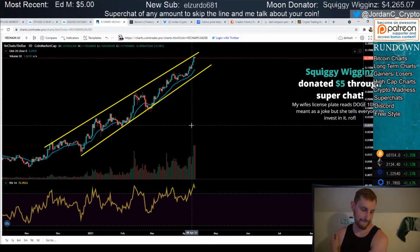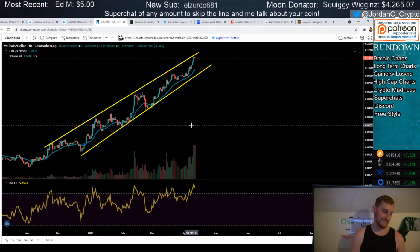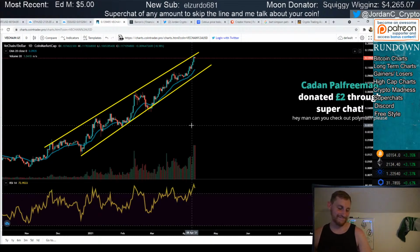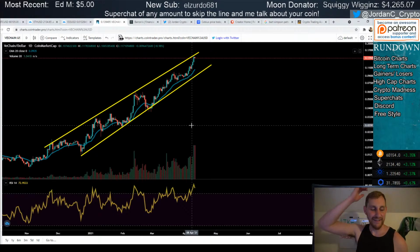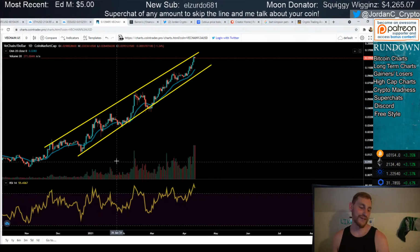Plate reads Doge 10x, more meant as a joke, but she tells everyone to invest in it. ROFL. My wife's license plate, Doge 10x, more meant as a joke, but does she actually have that? That's pretty freaking awesome. That's pretty badass. She's probably going to get a bunch of people to invest in it, Squiggy, and hopefully she doesn't get any death threats or anything like that. Because Doge, I'm telling you, in my opinion, is super overinflated. I don't think it should be at the market cap it's at, personally, but who am I to say that? I'm just a guy here. Doge is Doge. That's pretty freaking awesome, though.